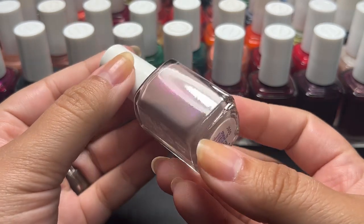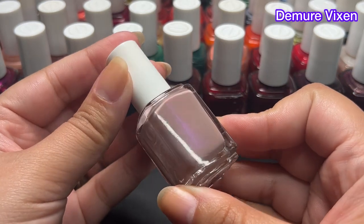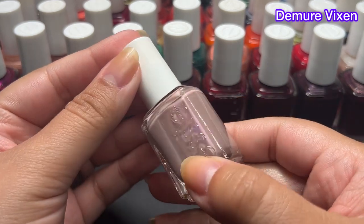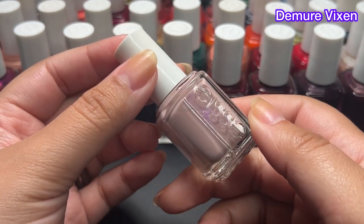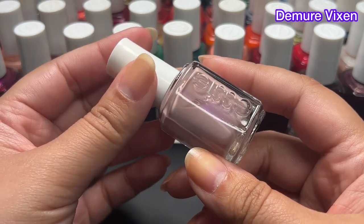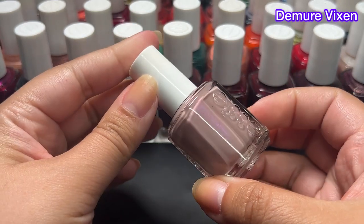Next up, we have what I think is Demure Vixen. Sorry if I'm saying that wrong, but this one seems to be a hard to get polish, and you see that purple flash in there. It's so pretty. I've actually seen it on eBay for like $30. I managed to get my hand on a second bottle, and I actually did sell it on eBay for about 20 bucks, so that's pretty cool.